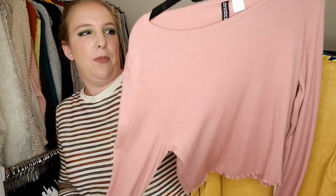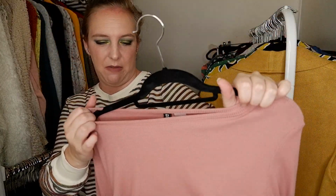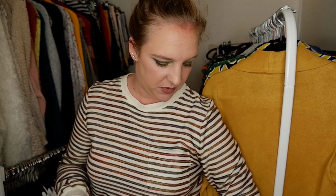This little pink crop top from H&M I'm going to get rid of. I don't think I've ever worn it. I just don't think that this shade is very flattering on me. And then because it's a crop top, I would want to wear it with very certain things.